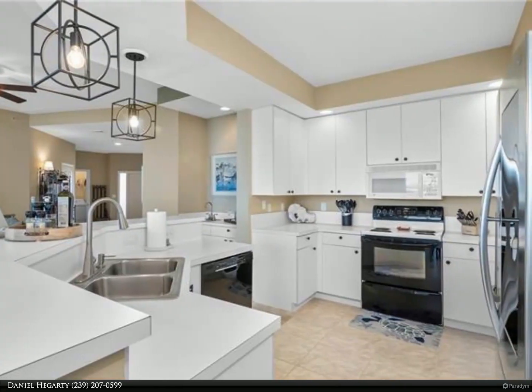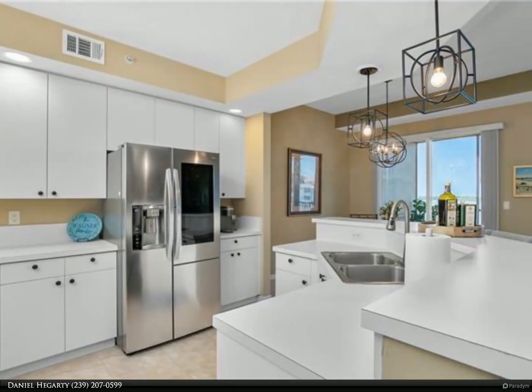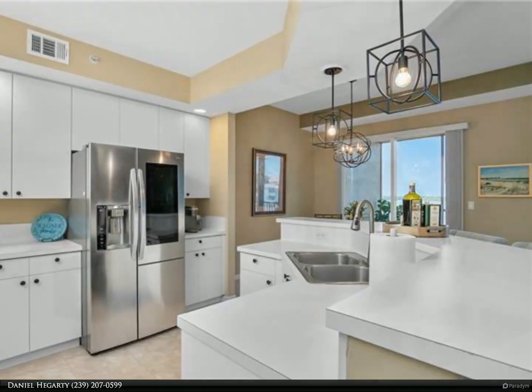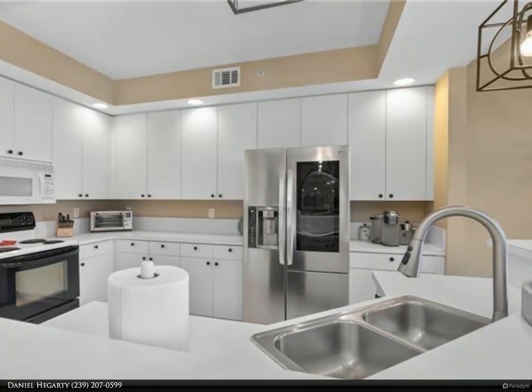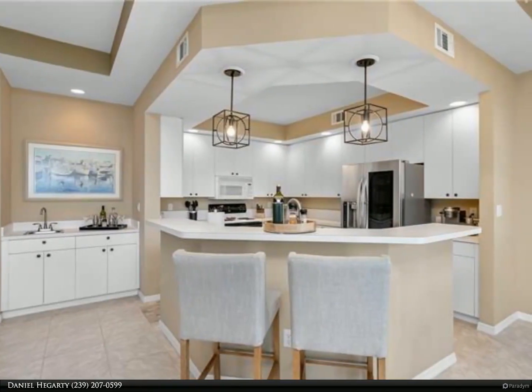This spacious unit has been meticulously maintained and has many recent upgrades such as new carpeting, new kitchen and bath faucets, newer appliances, including LG refrigerator, and new washer and dryer, 2022, new kitchen, bath and dining room light fixtures, just to name a few.